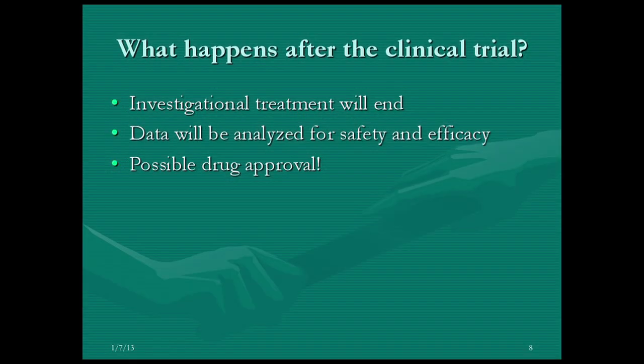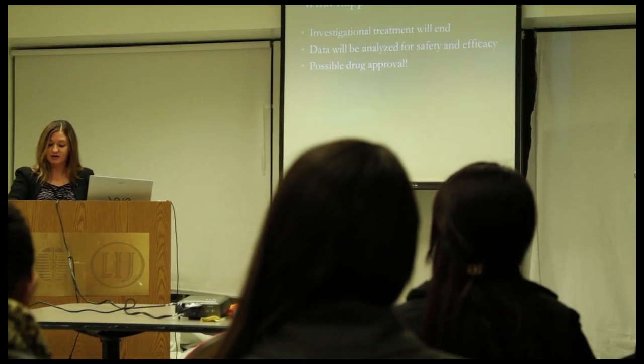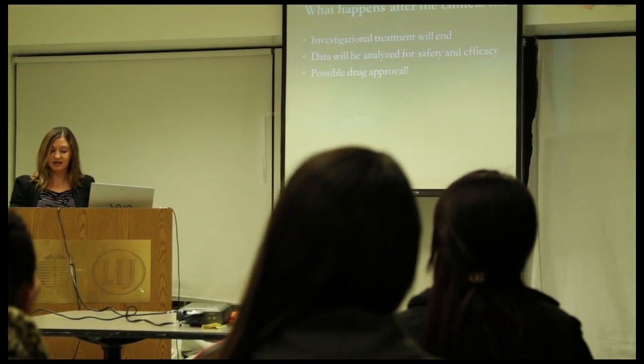What happens after the clinical trial? After a study is complete, all of the data is collected and analyzed. This information determines whether a study drug is working, whether it is safe, and whether it has any side effects. The FDA then decides whether or not the drug should advance to the next phase of study or to approve the drug.